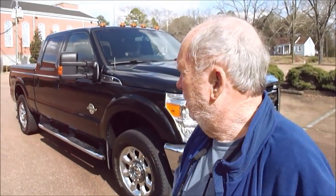2013 F250 Lariat. Dan just dropped the camera, of course, you know. But anyhow, 2013. Fortunately, with my cat-like reflexes, I was able to recover it before it hit the ground.